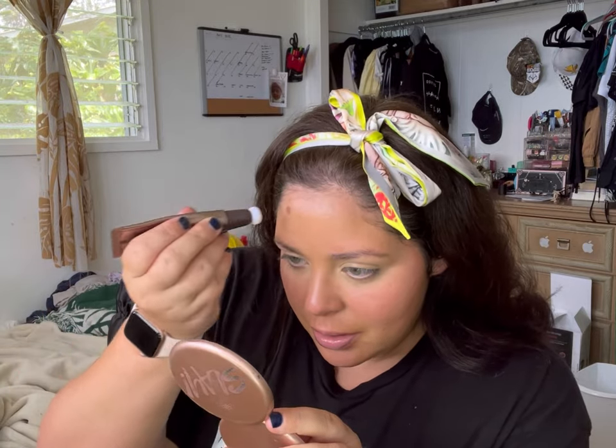Oh my gosh, I feel like the first one of these that I ever bought had so much more product than the newer ones. See, I pushed this up, and there's barely anything.